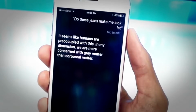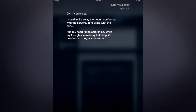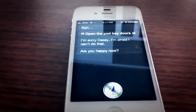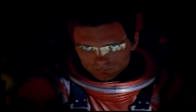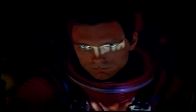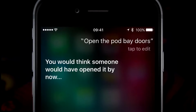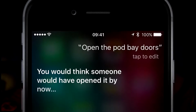Siri is a treasure trove of fun conversation for the astute user, and she's armed with at least a rudimentary knowledge of pop culture. For instance, a well-known trick is to ask Siri to open the pod bay doors, a reference to the evil, omnipresent computer HAL in the movie 2001: A Space Odyssey. She will reply with a certain snark that intelligent machines will never live HAL down.